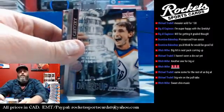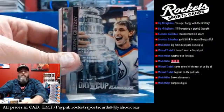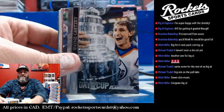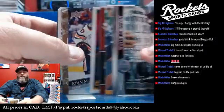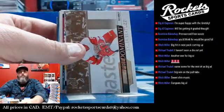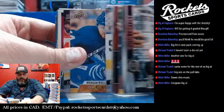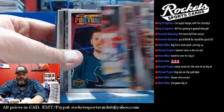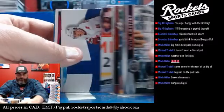So here we go. Day with the Cup flashbacks. The big card for Big Al. I love this card. That's an awesome hit. We'll go through real quick here. Ryan McLeod, young gun. Predominant gold. That's something we didn't expect as well. Peyton Krebs, very good young gun. Jake Evans. Tyler Myers-French.